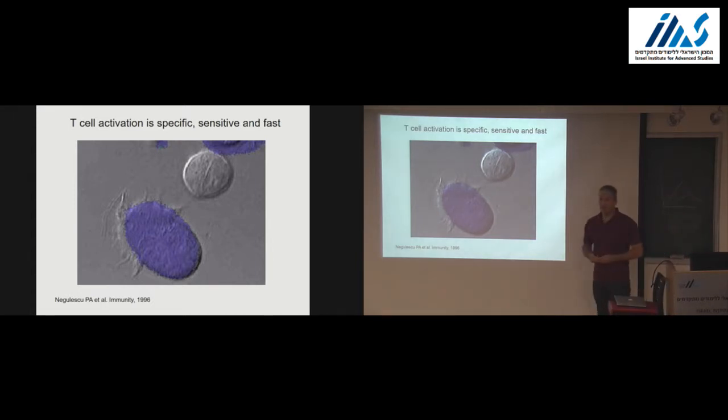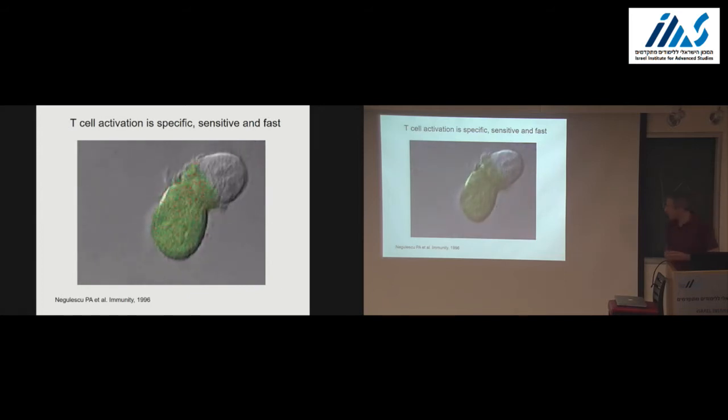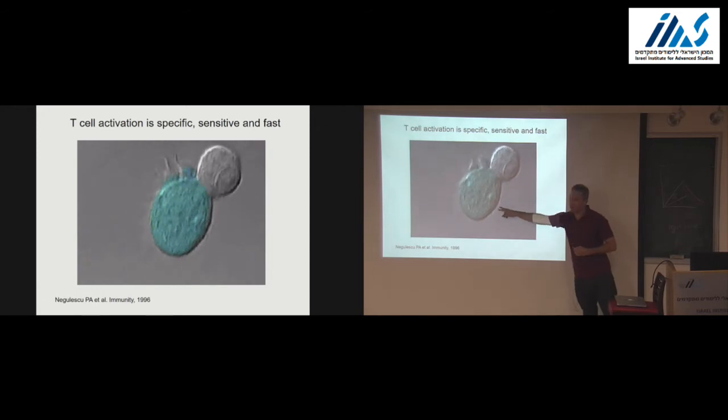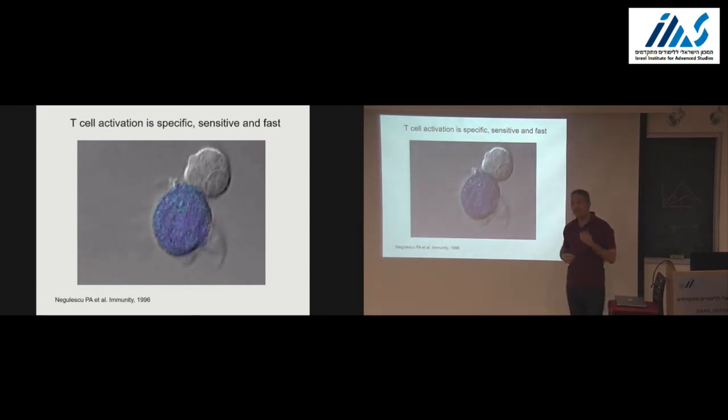To mount an immune response, T cells probe the surface of antigen-presenting cells, right? And they look for cognate antigens. And this is how it looks. Here are the cells, and what you see is calcium flux within the cell. This is the APC. This is the T cell. And the T cells actually respond within seconds, right? So the response is extremely fast, and it's highly specific and also highly sensitive.